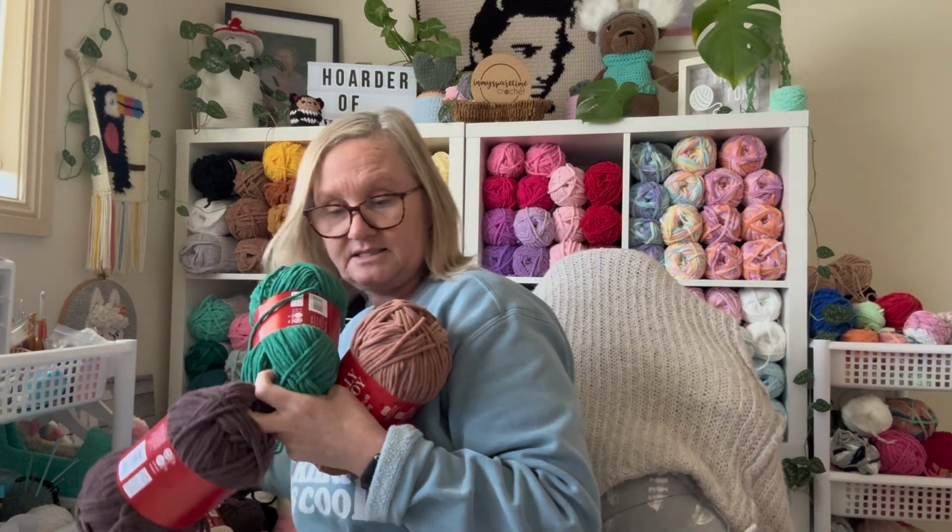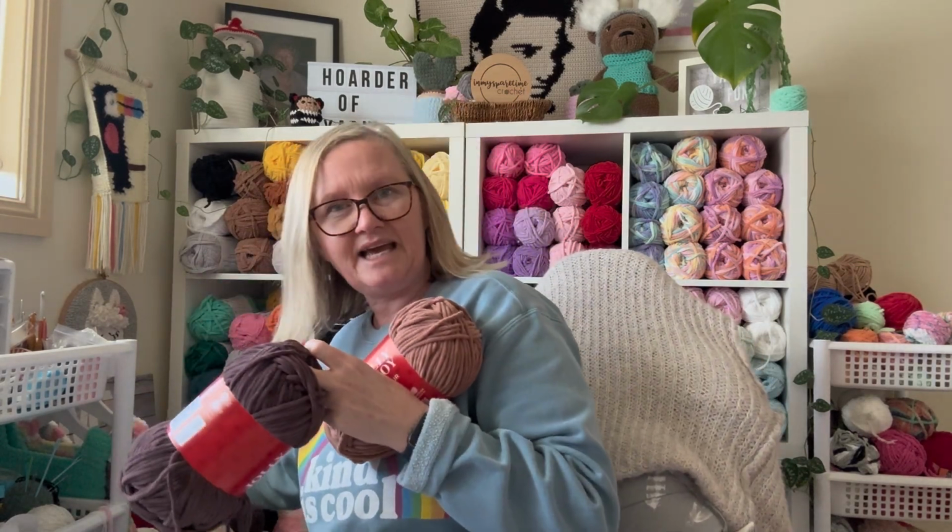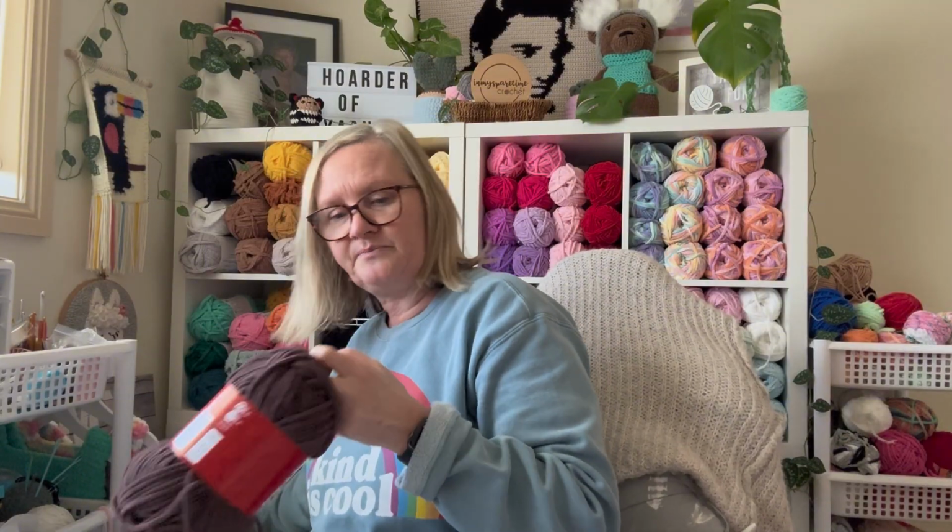They're really great. I think I paid $6 a skein, I'm pretty sure, and there was a sale, but I'm just not too sure if the sale was on the yarn, and I forgot to check my receipt.